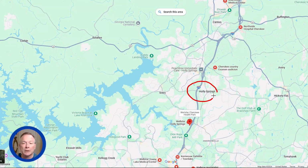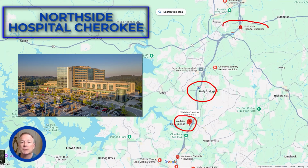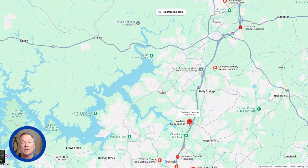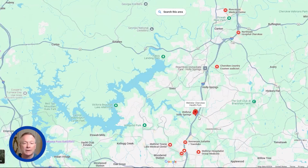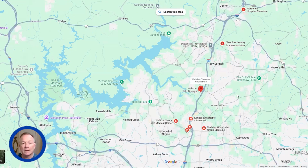The first job opportunity I'd like to share with you is that we do have a good network of different hospitals here in Holly Springs and also really close by. So Holly Springs is right here. You got the Wellstar Holly Springs Hospital that was just built a couple years ago. And just north of you, you have the Northside Hospital Cherokee right there. If you are a physician, a nurse, someone who works in healthcare, or someone interested in healthcare, you have a lot of opportunities right here in the Holly Springs area with two major hospitals. And as you travel south down 575, you have other hospitals. If you're in home health, or want to be in urgent care, you have plenty of healthcare opportunities really close to Holly Springs.